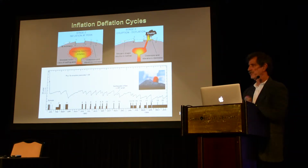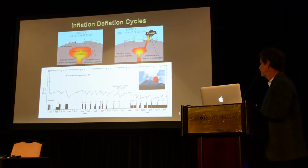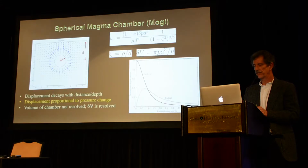On the bottom, I show a time series of tilt from the Pu'u 'Ō'ō eruption on Kilauea volcano, where up is inflation and down is deflation. So you see these inflation, deflation, inflation, deflation cycles. Each of these deflations was associated with a high fountaining phase at the volcano.